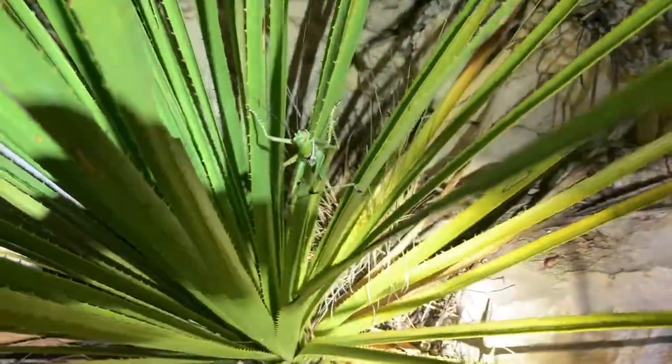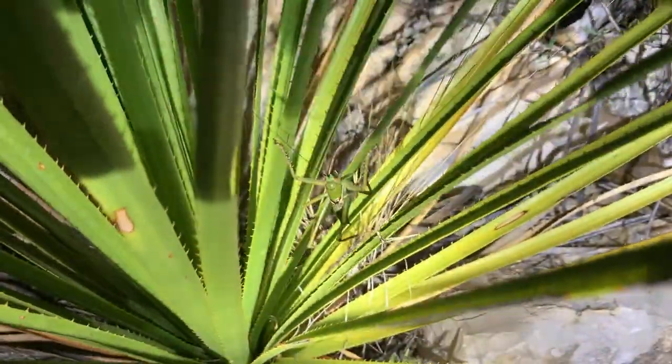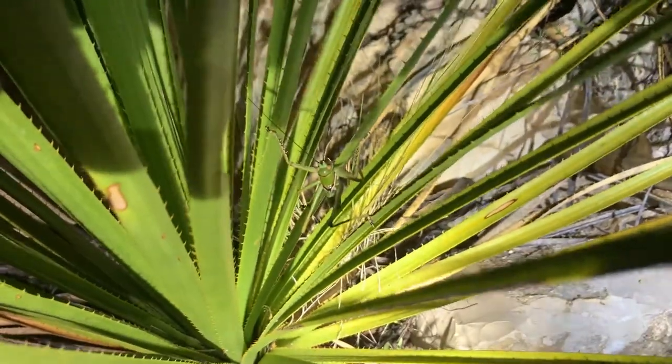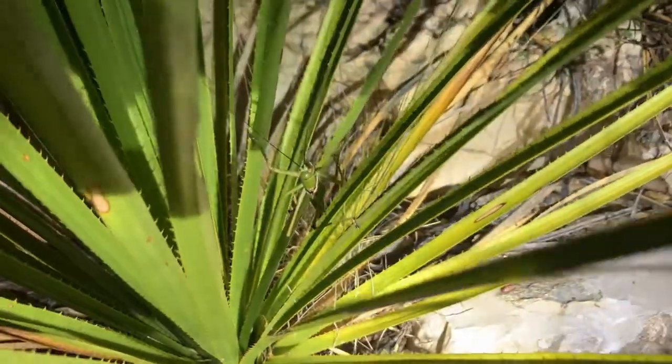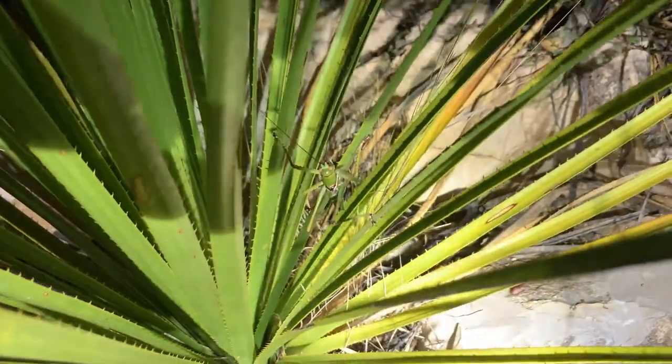Alrighty, guys, so if you can see this katydid right here, this is actually a very cool species. This is what is called a red-eyed devil. Red-eyed devils, you can see they have those nice red eyes. They're the largest katydids here in the U.S. And these ones are really cool because they're carnivorous, which means they're out here hunting other bugs.